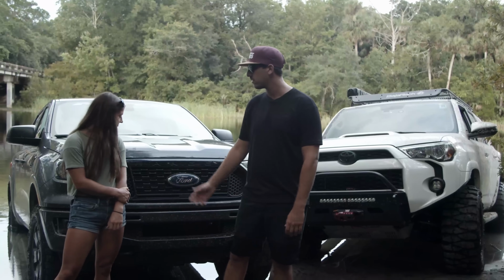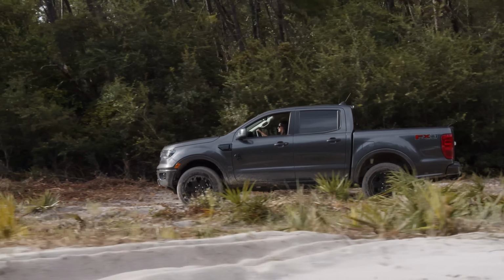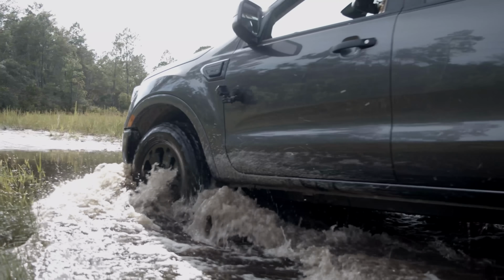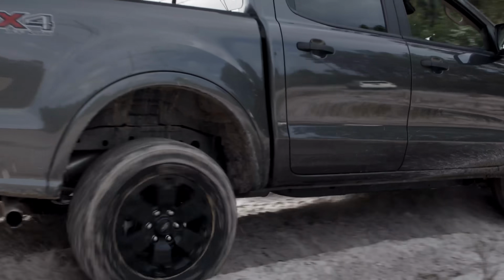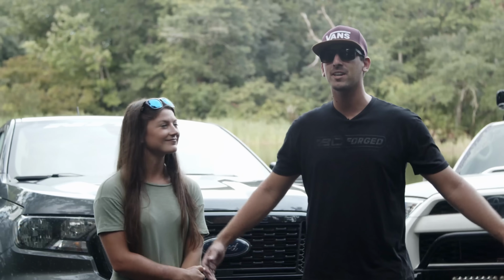How was everything on the Terra Grapplers? Yeah, I was a little bit worried about being in a stock Ranger, but with the Terra Grappler G2s, I might not could have hit as deep a mud as you, but I could sure keep up with you in the sand. We both made it here, right? Never checked up.